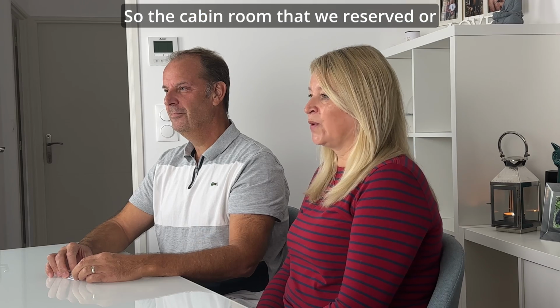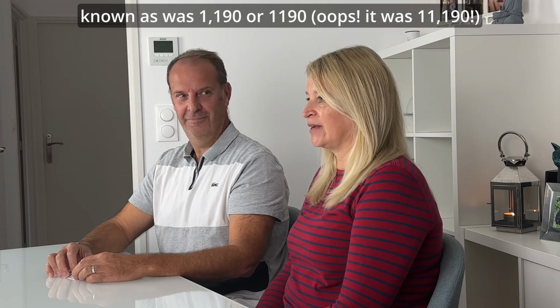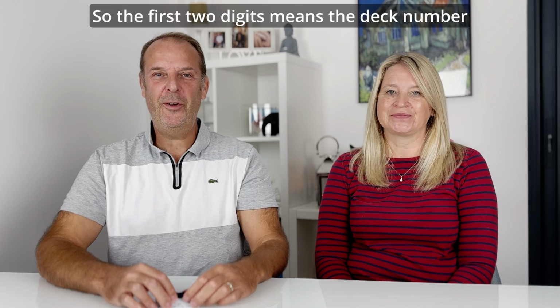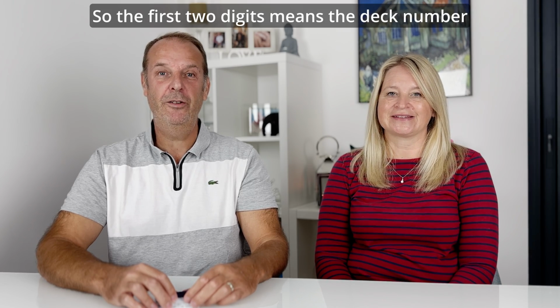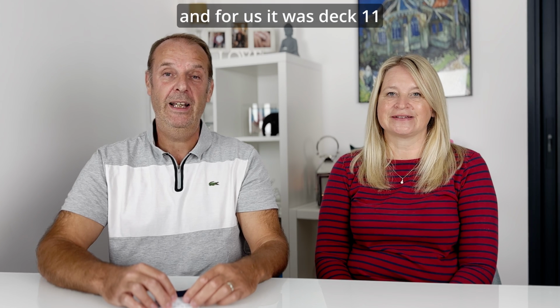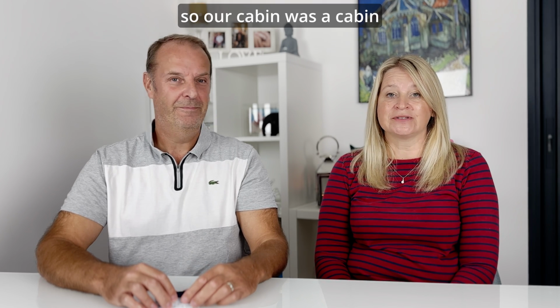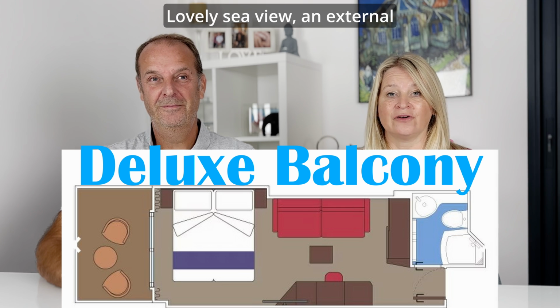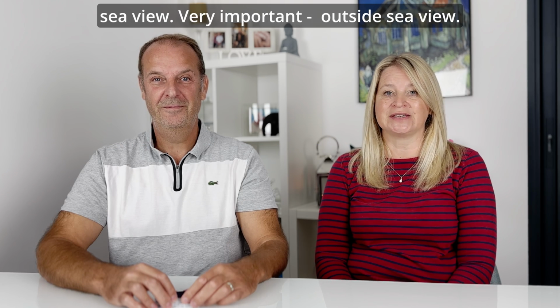So the cabin room that we reserved, or stateroom as they're also known, was 1190. The first two digits mean the deck number, and for us it was deck 11. Our cabin was a cabin with a deluxe balcony with a lovely sea view, an external sea view. Very important, outside sea view balcony. Well, we'll come on to that later.